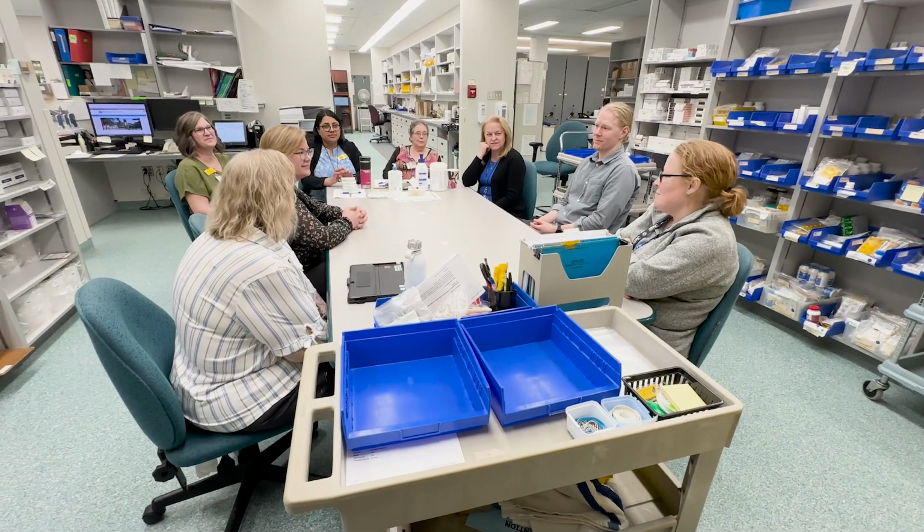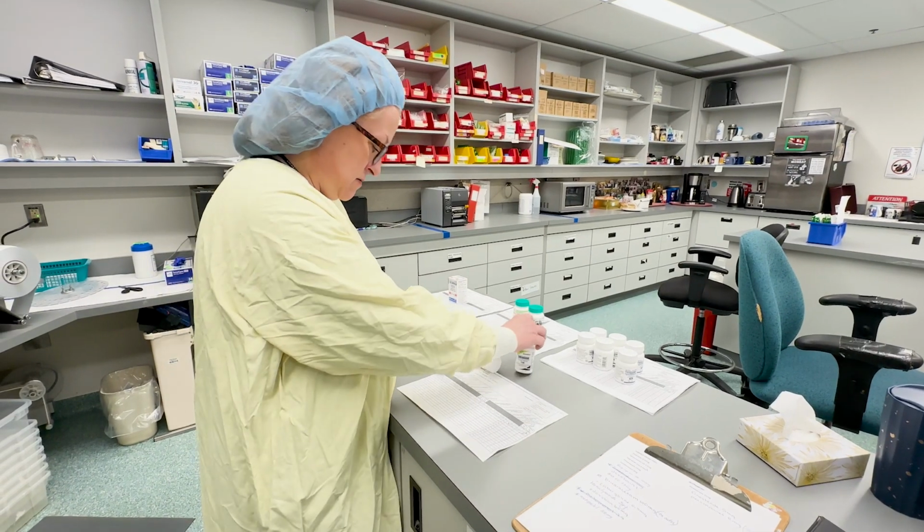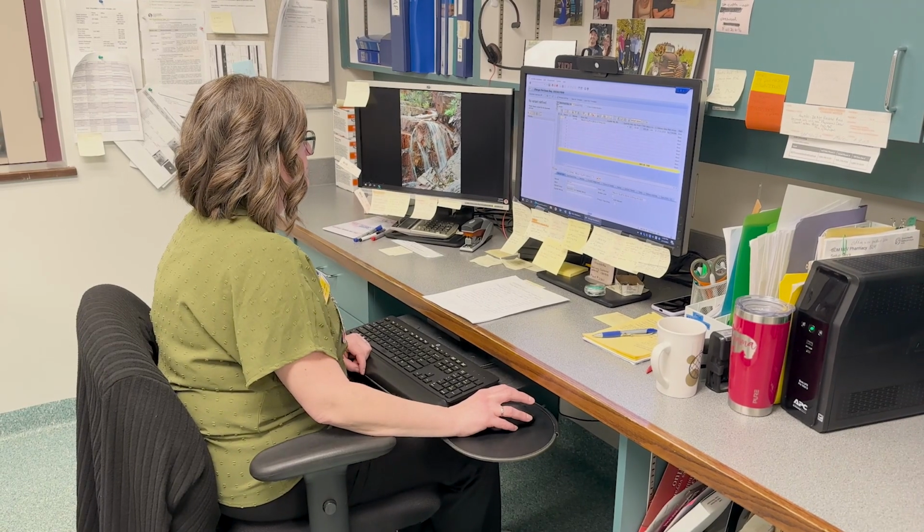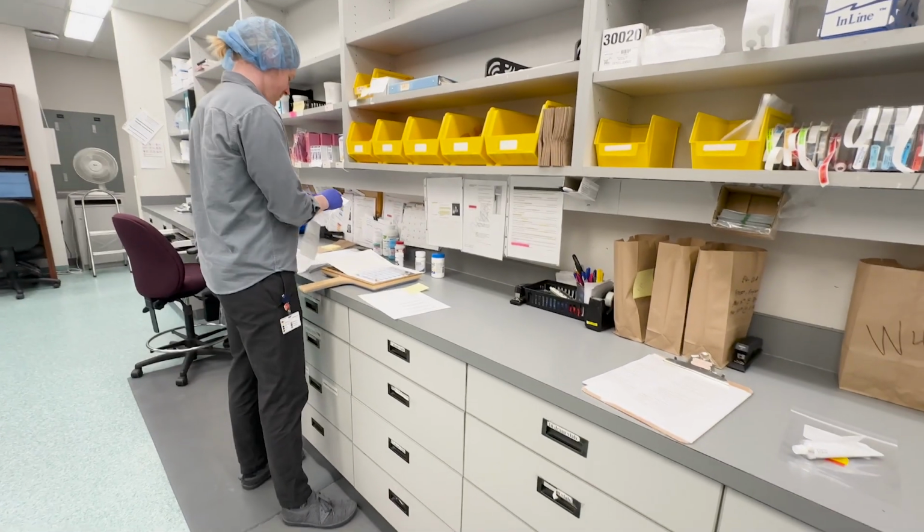You can always count on each other's support, and we all work together to ensure that our residents here get the best care possible. We all work as a team here, and we all really enjoy one another. It's like a family away from your family. They're really independent. They always have patient safety first. So everything that they do is with a patient safety focus lens, always.